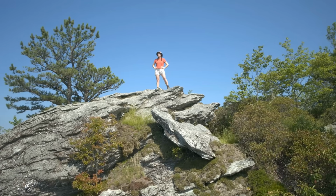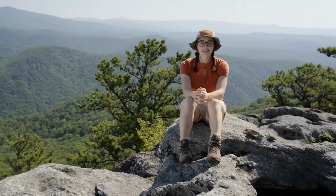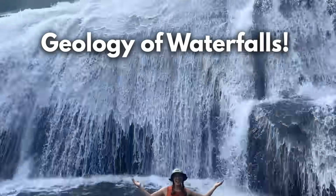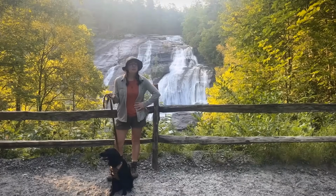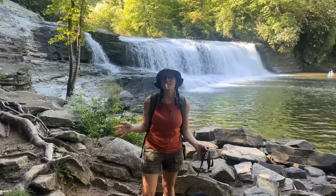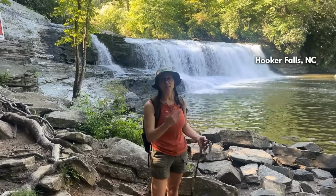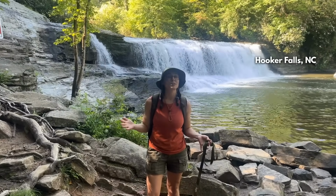I'm back in the beautiful Blue Ridge Mountains, and today we're diving into the geology of waterfalls. Well, let's start with the most basic question. What is a waterfall? Put simply, a waterfall is just a place where water flows over a vertical drop or a series of steep drops in a river or stream.